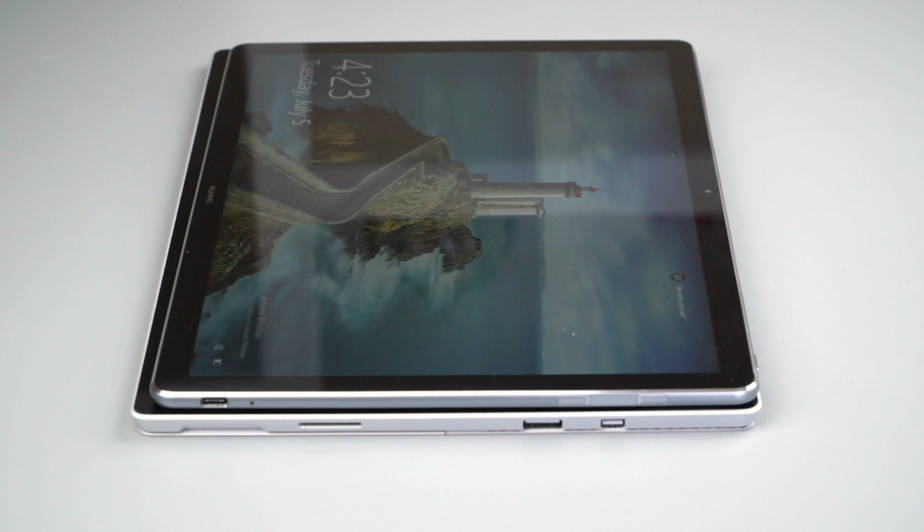When it comes to ports, you could make do with the Surface Pro 4 because it does have one USB 3.0 port, a mini display port, and even a micro SD card slot, and of course a headphone jack. So that's enough to get you started. You might be able to get away with just getting a USB hub depending on the peripherals that you're using.